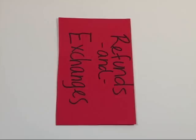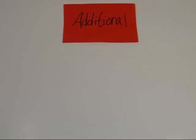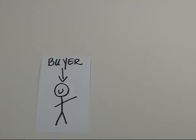In the refunds and exchanges section, just explain your return policy. Additional policies and FAQs is the section where you can include any other policy information that you want your customers to know and/or the answers to some of your most frequent questions. Here, I also include sections for custom and wholesale orders, packaging, and any product-specific notes about color, size, care, etc.